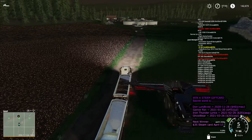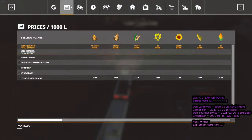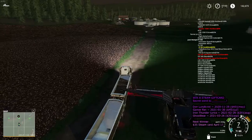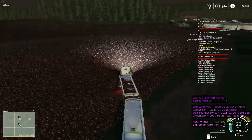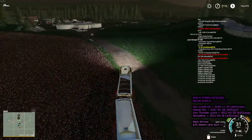You've been selling barley? Oh, but we slept overnight, so. Barley is, oh yeah, really high price, so I don't have a lot in here, but I might as well just go sell it. There's more barley in storage? Okay, let's go fill up what we have in storage, sell that.